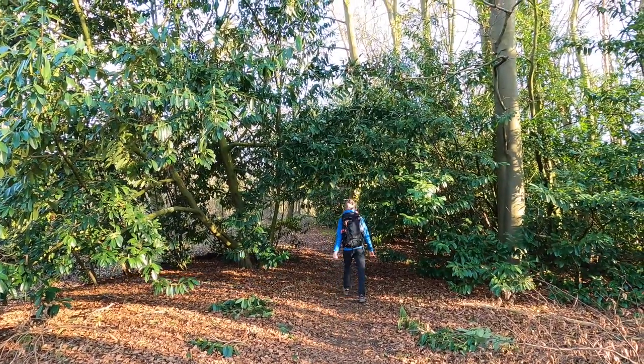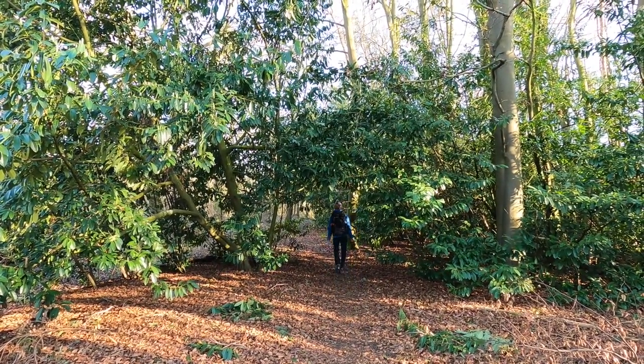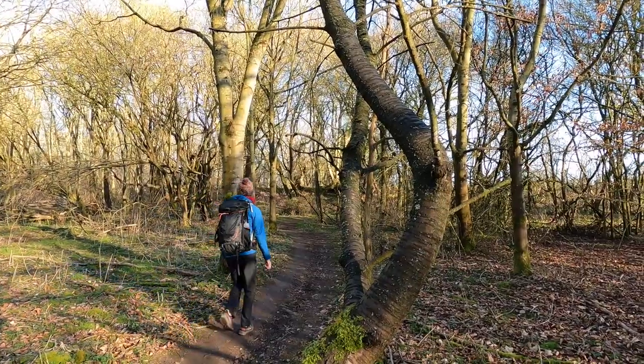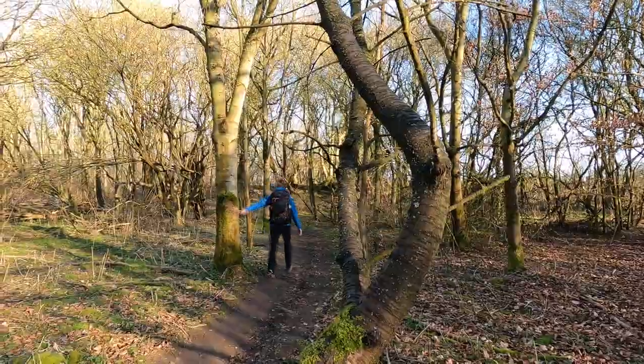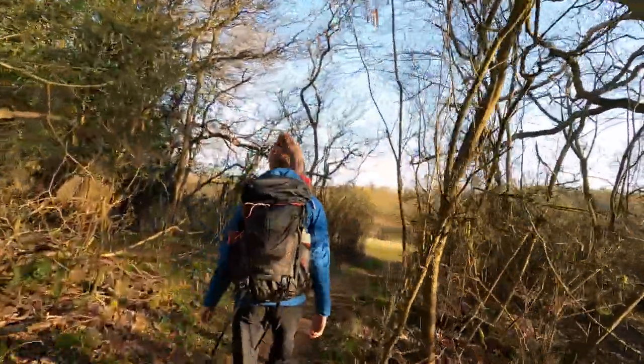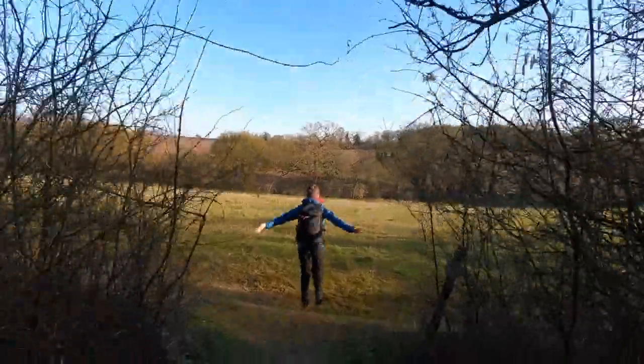Overall, I think this route is a stunner and one to do late afternoon in the spring when the woodlands would be alive and full of bluebells, or in autumn to witness the leaves changing colour. It truly has something for everyone.